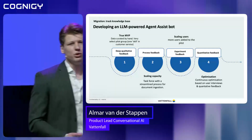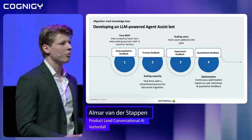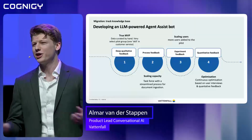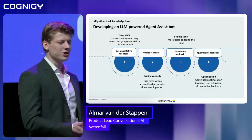And we tried to do this same agile approach for this project, which is tough because you're going to have a project based on the LLM, and part of the appeal of the LLM is that it has very complete knowledge. So if you only have limited knowledge, testing that with users is kind of tough.